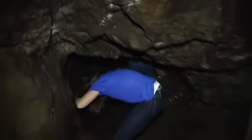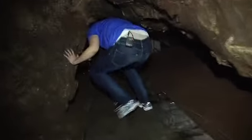This is what is known as the cave walking. It does feel like we're back in caveman times. Yeah. Walking on all fours.